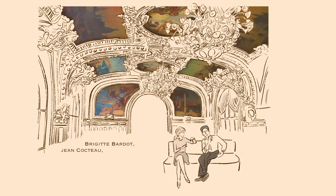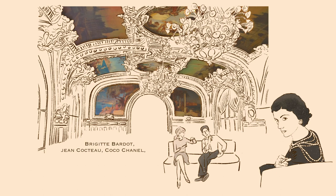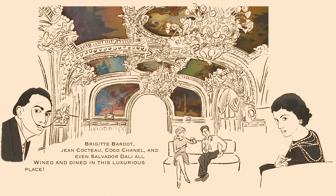What adds to their rich history is the number of grand artists that would frequent this restaurant. French celebrities like Brigitte Bardot, Jean Cocteau, Coco Chanel, and even Salvador Dali all wine and dine in this luxurious place. It's gorgeous and worth visiting. This is our vertical coordinate. One point down, two more to go.